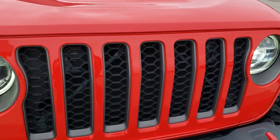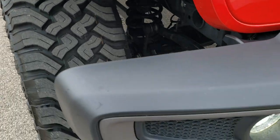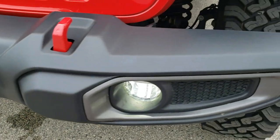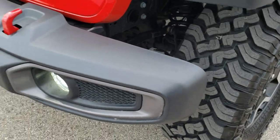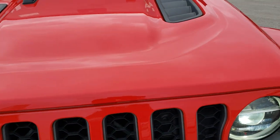Has the LED lighting group. You get the LED running lights, LED headlamps, LED lights in the fenders, as well as the LED fog lamps. Front bumper, I don't see any fading or anything like that on the front bumper. Has the red tow hooks, the 7-slotted grille. I didn't see any rock chips on the paint.